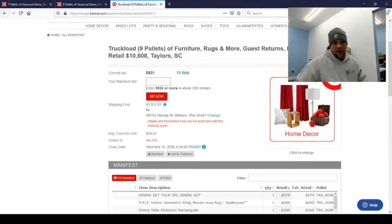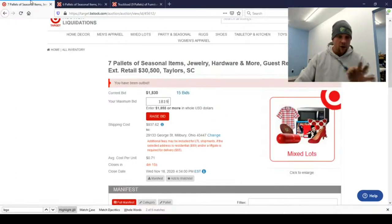But if we have the extra space on the semi, that $1,500 is going to get refunded back to us on credit. You do have to pay it up front. And all this is wire transfer. This is wire transfer. So you want to keep that in mind, that there is no credit card. You do have to send them cash.